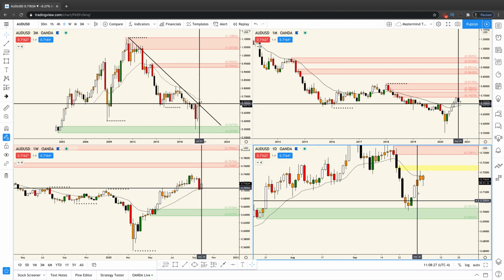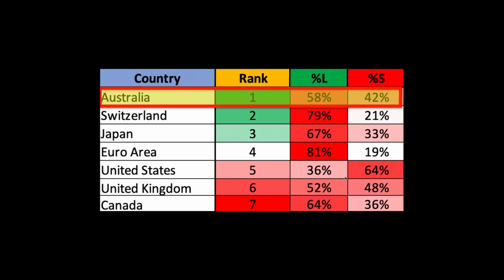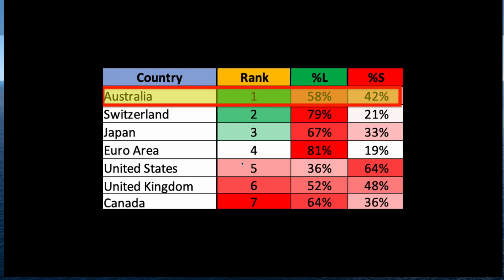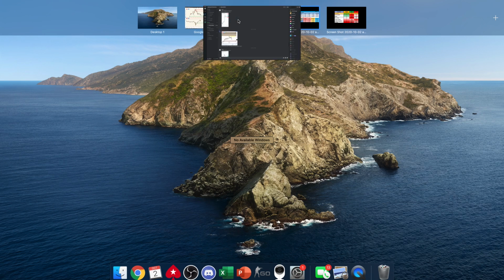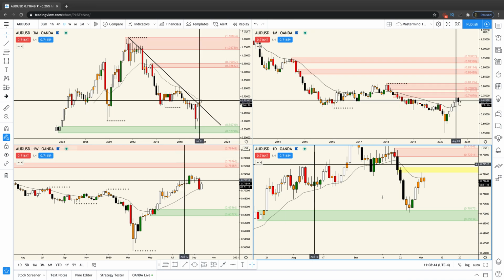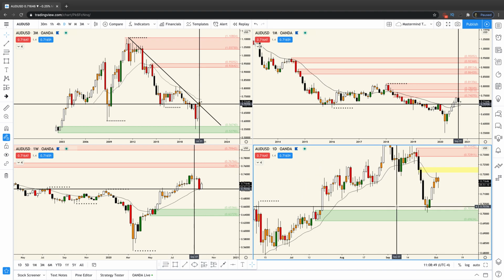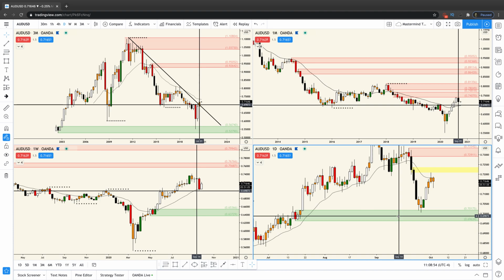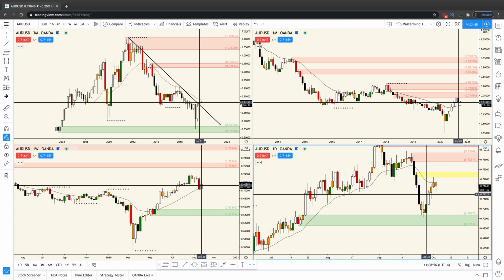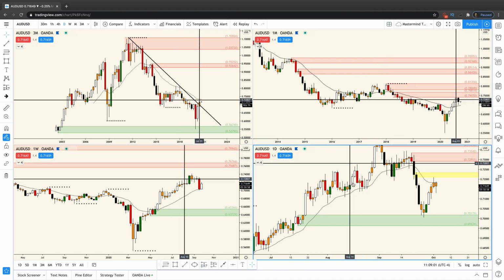So my top-down analysis was, we'll go over it again just in case: the fundamentals, Aussie was the best buy. COT reports showed them getting rid of shorts and adding longs, so I wanted to go long, and I called it out here. Considering the COT reports and this huge pullback, I'm like, this is just a great pullback for a great buying opportunity. I wasn't thinking of selling. I was thinking about buying, considering all of the fundamentals and the COT reports and the fact that it was overextended from the EMA.